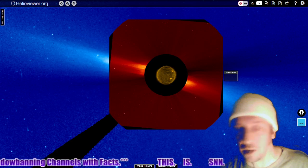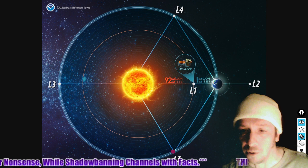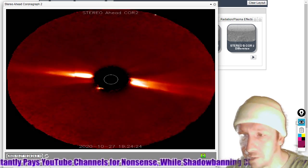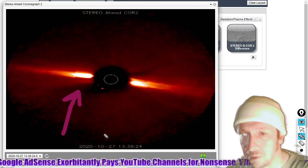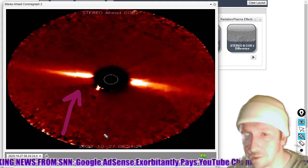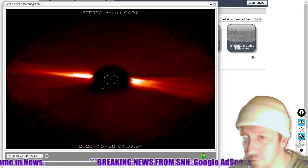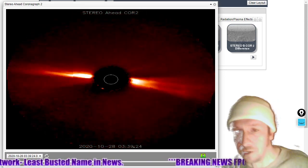And let's get to some more custom movies. We've got some great ones on HelioViewer. But first, let's check out the view from Lagrange Point 5, STEREO A's coronagraph. And here you can see, as I sort of forecasted 2 days ago, some ejecta coming out of the opposite side of the sun, as well as on the Earth side. And this is sort of a common occurrence. And that coronal mass ejection may not be complete yet. I wouldn't be surprised to see it continue on for a little while.